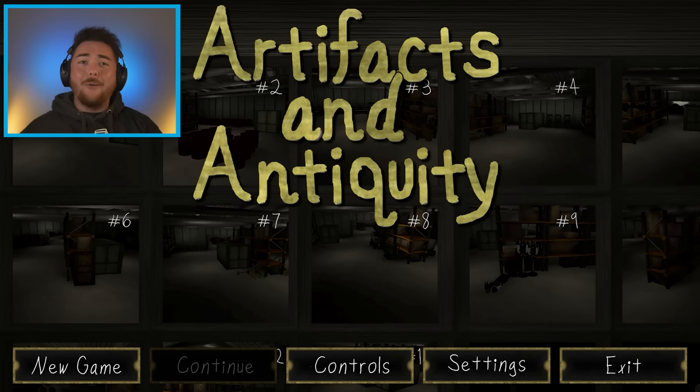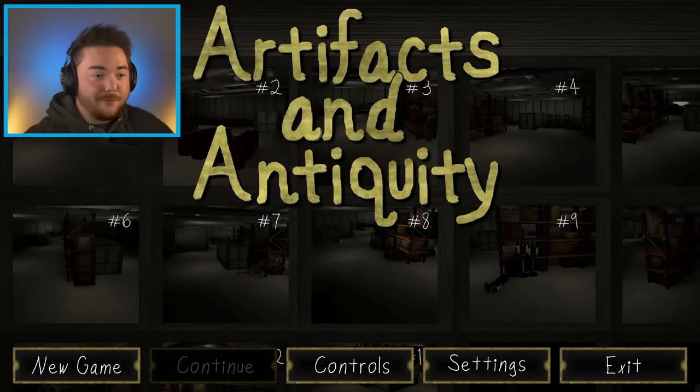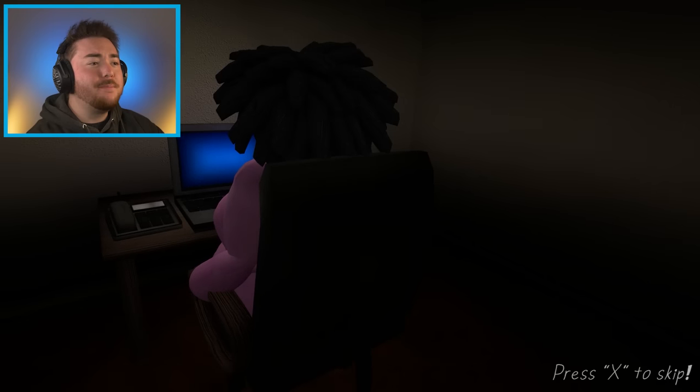So, I want to go in. Your boy Dakblake's going to go in and try to break the game, do a bunch of stuff, and play it in my own way. From the main menu, I see there's like a bunch of cameras, so we might have to do some surveillance or security. I'm not sure. Let's just start. All right, so it is beginning.